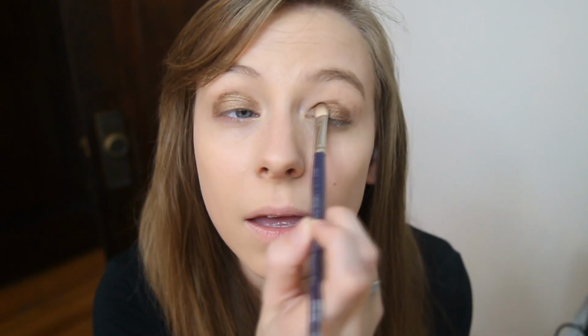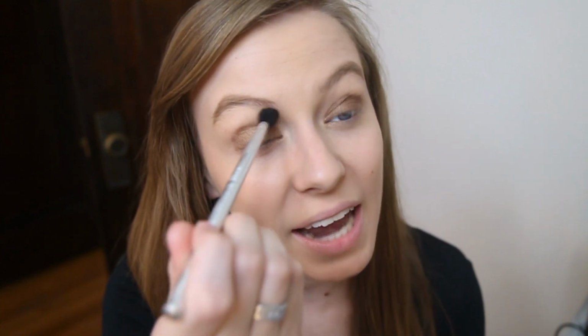It's okay to apply things a little bit messy because we're gonna follow up with a blending brush to make sure everything is blended out. I really like this Mirabella blending brush, but anyone will do. You just do windshield wiper motions to make sure there aren't any obvious lines of where your eyeshadow stops.